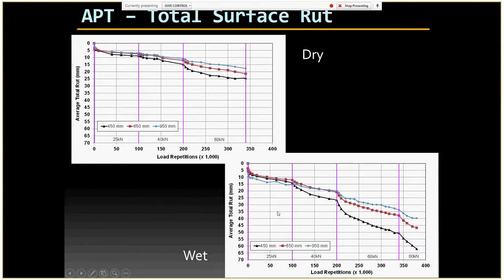The y-axis scales are the same. So with the less than standard axle load, not too bad. But as soon as we went to the standard axle load, we started getting heavier. Again, we stopped at that 1 inch with the testing, but then carried on to see what would happen if we overloaded. So a significant difference when we overloaded. We have some major problems with that total rut. And you can see that the thinner section definitely rutted at a faster rate than the thicker section. So this was the optimal design. We think this one was a very conservative design.